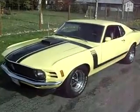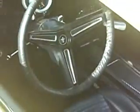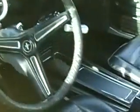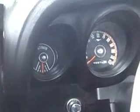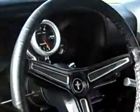Okay, it has the optional shaker hood. The present owner changed the steering wheel on it. It was an optional steering wheel, and added a center console to it, which is also correct and optional. 140,000 miles total, and the engine has 15,000 miles on it. Beautiful car.